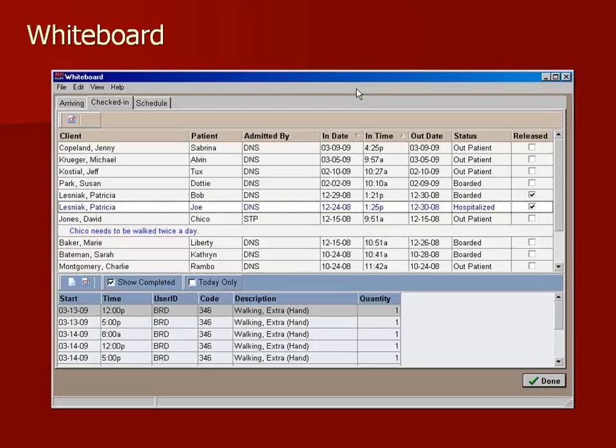This window is also a floating window, allowing it to be open at all times. Now, some larger clinics will display this window on a large screen monitor within the treatment area. Have you ever seen that, Dell, in any clinics you visited? Yes, I have.